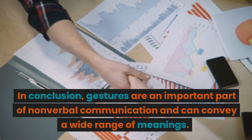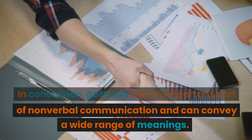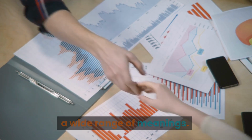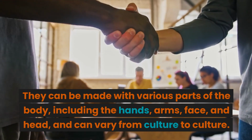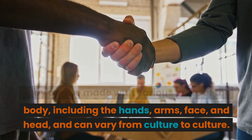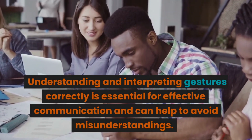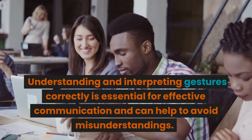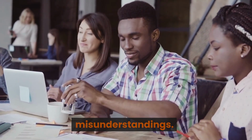In conclusion, gestures are an important part of nonverbal communication and can convey a wide range of meanings. They can be made with various parts of the body, including the hands, arms, face, and head, and can vary from culture to culture. Understanding and interpreting gestures correctly is essential for effective communication and can help to avoid misunderstandings.